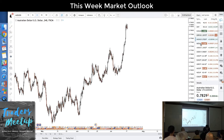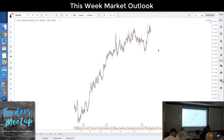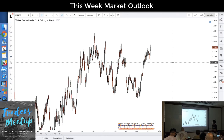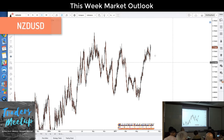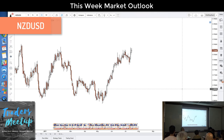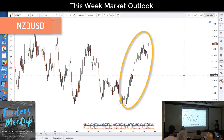Okay, Kiwi dollar is the tough one, because we are looking at short, alright? The reason why we are looking at short is this. This is an impulse move on daily. But at the end of this portion, it's giving us a slow correction up move. That's the reason why we are looking to short it.